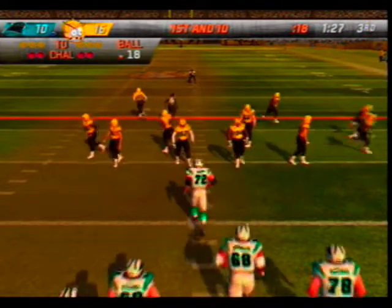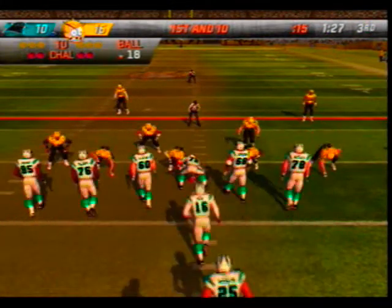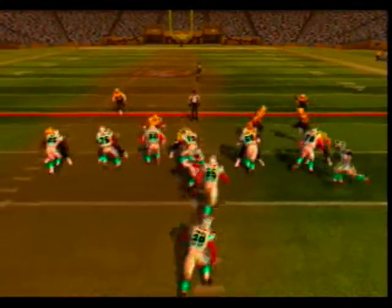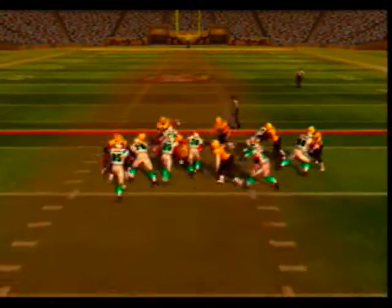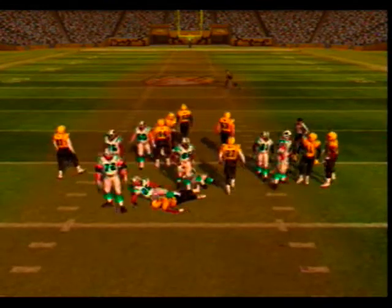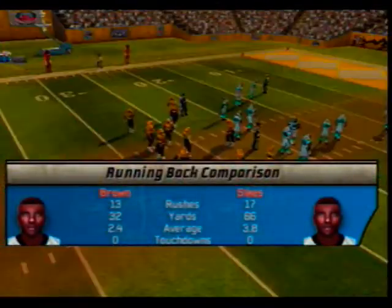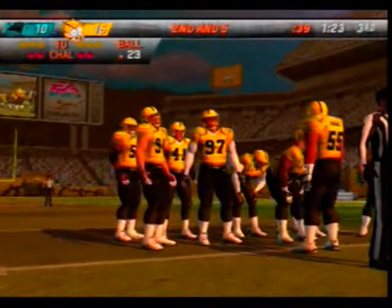Ball on their own 18. Will start the drive at the 18-yard line. First and 10. Rushing on first down has not worked out for them today. Less than 2 yards per carry average. That's why they're losing. You've got to be able to get yards on first down. Brown with a nice burst through the middle that time. 5-yard pickup.